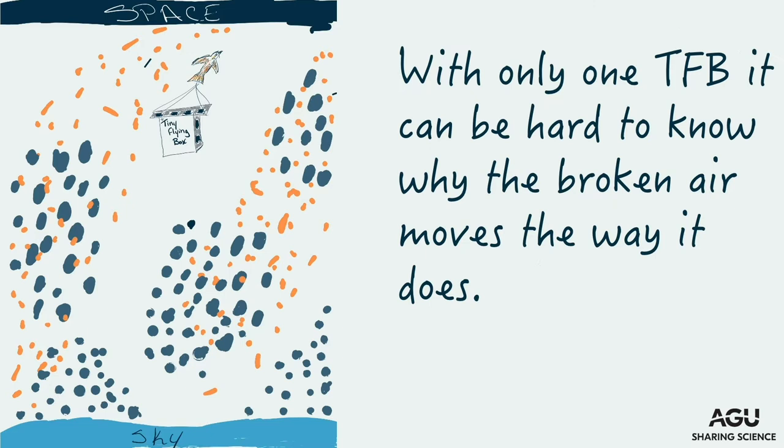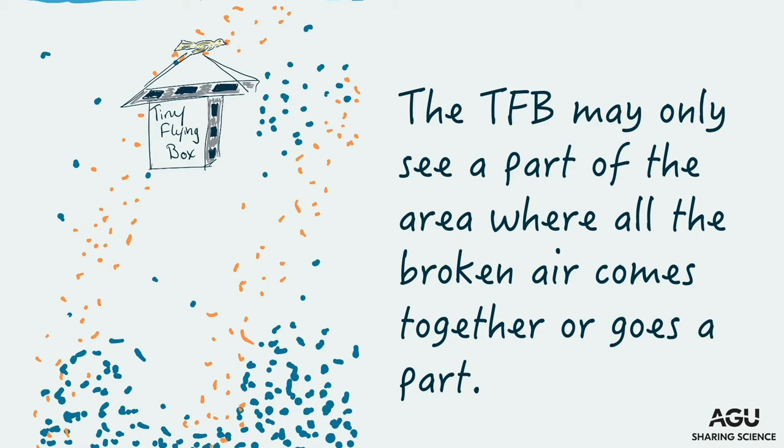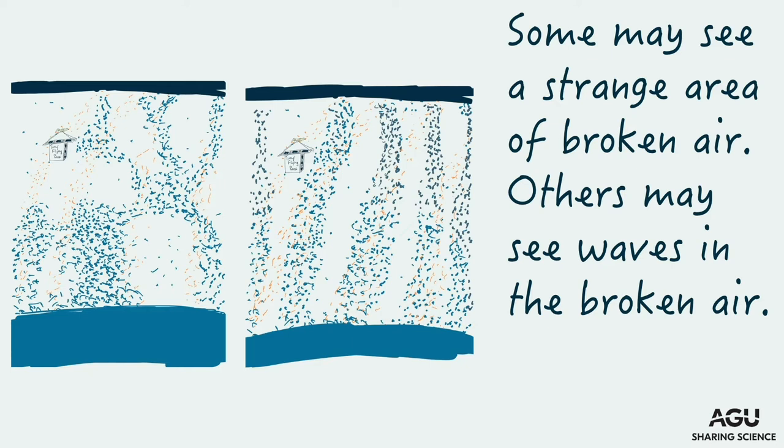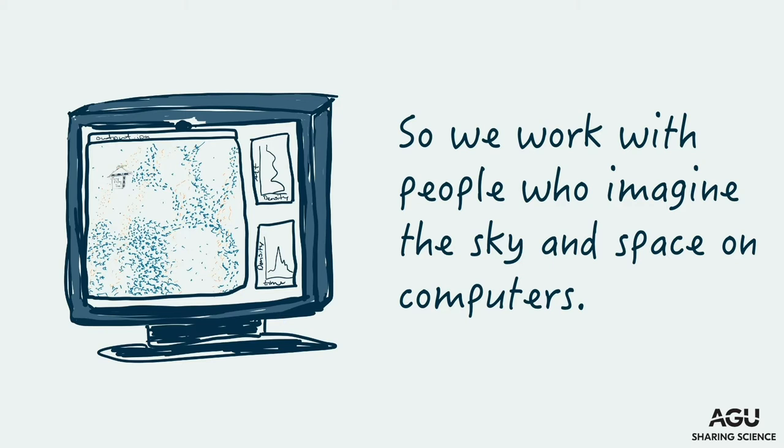With only one TFB, it can be hard to know why the broken air moves the way it does. The TFB may only see a part of the area where all the broken air comes together or goes apart. Like the pictures at the start of the talk, it can be hard to know what it shows. Some may see a strange area of broken air. Others may see waves in the broken air. So we work with people who imagine the sky and space on computers. What the TFB sees will help them imagine the world better.